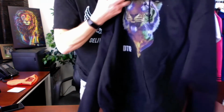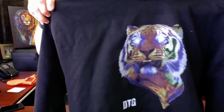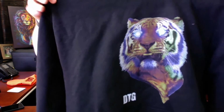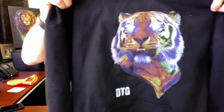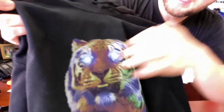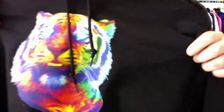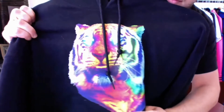These are the kinds of prints you can get with DTG, where I feel like that really illustrates what DTG looks like. You guys see how that's really dull? Those colors are really dull. That's DTG, just not that vibrancy. So here's the same print with Digisoft. Oh my gosh, that is incredible. The difference is night and day.